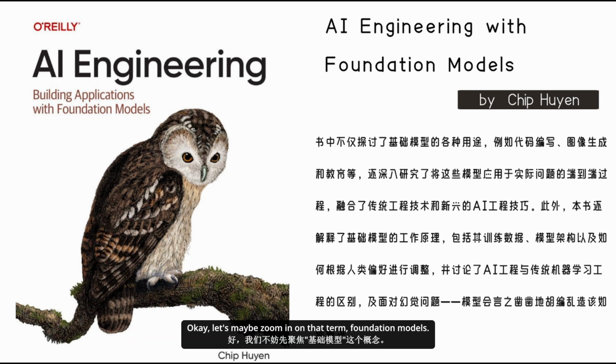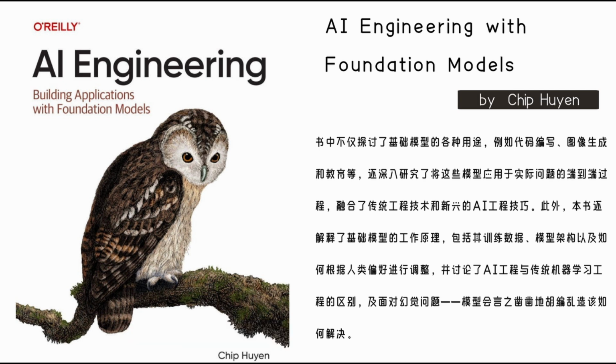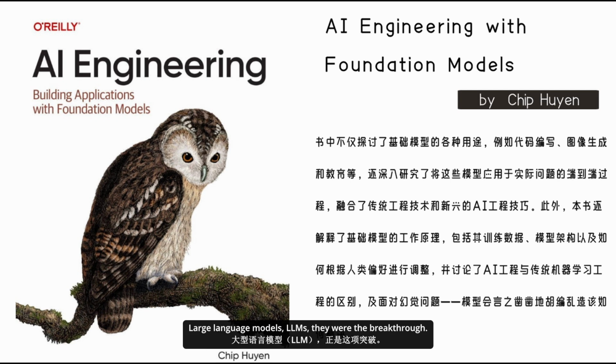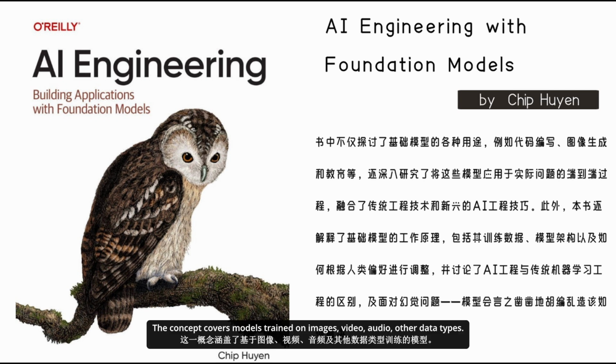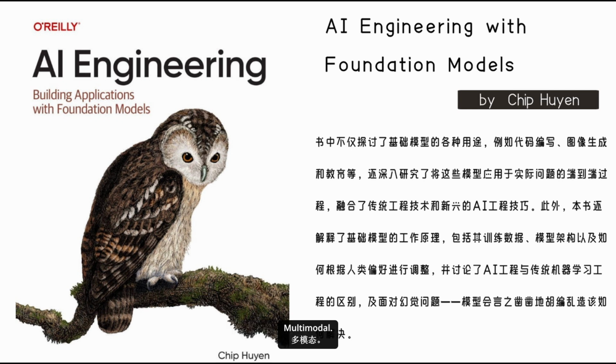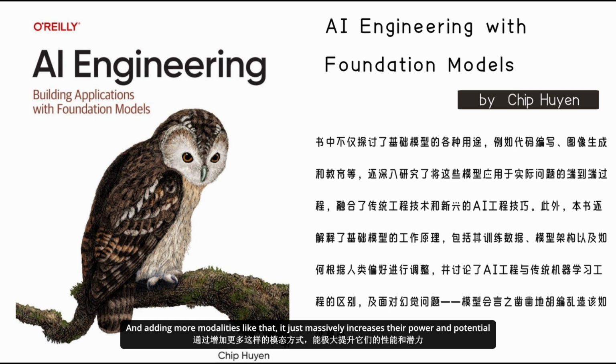Okay, let's maybe zoom in on that term, foundation models. Yeah. My first thought goes to language, text. That's where it started, for sure. Large language models, LLMs, they were the breakthrough. But it's broader now. Much broader. The concept covers models trained on images, video, audio, other data types. Think GPT-4V, Claude 3, they handle visuals and text. Right, multimodal. Precisely. And adding more modalities like that massively increases their power and potential uses.